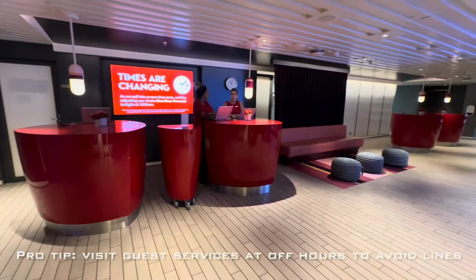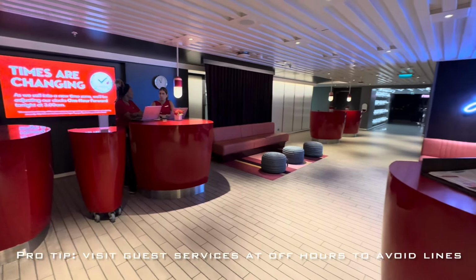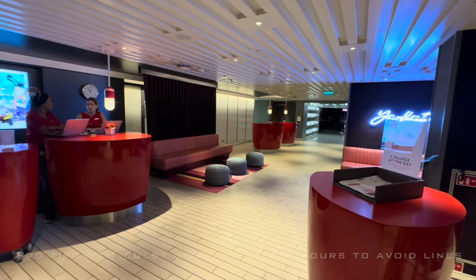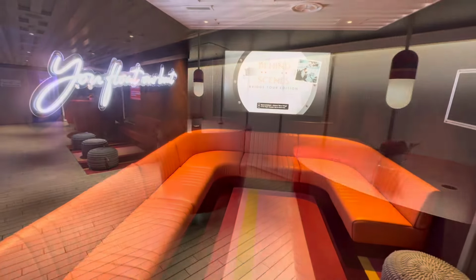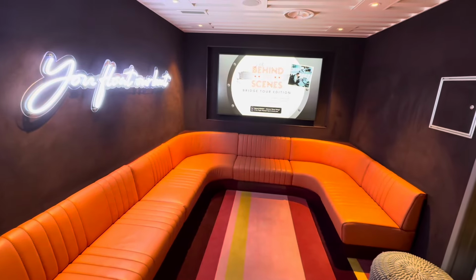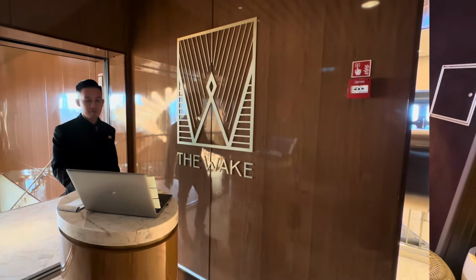If you ever need anything from guest services, try going early in the morning or during dinner time where there's usually no wait. They are open 24 hours, and I recommend this strategy on all ships, by the way.